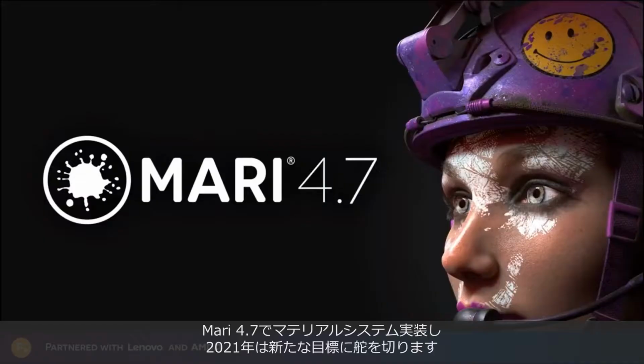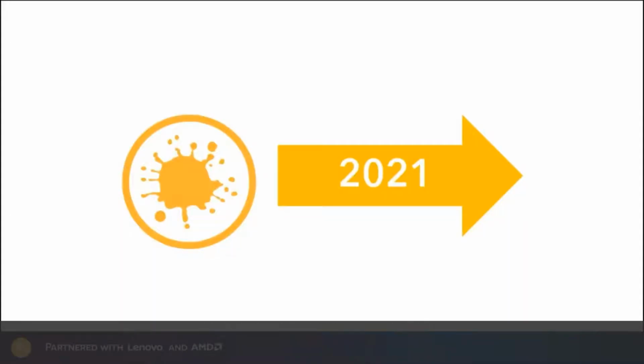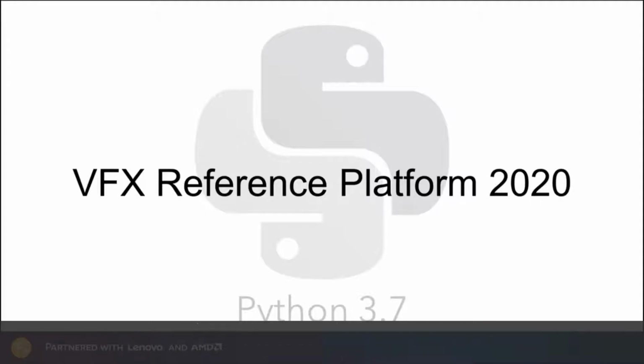With our material system in great shape with the release of 4.7, in 2021 we plan to go in a fresh direction. To start, we have to address our Python 3 shaped elephant in the room with the VFX Reference Platform 2020 work we at Foundry are committed to. This is going to take a large bulk of our engineering effort this year, but there will be time for other features too.